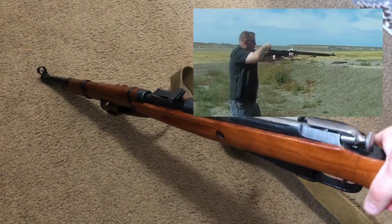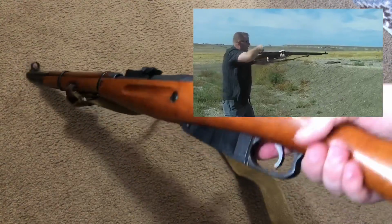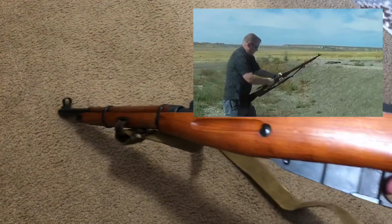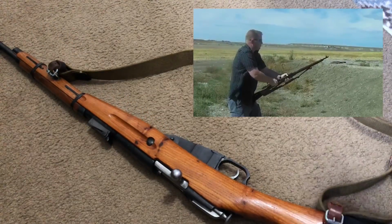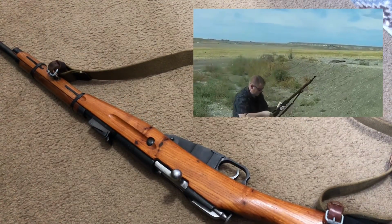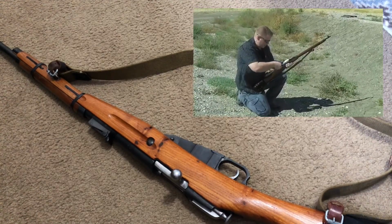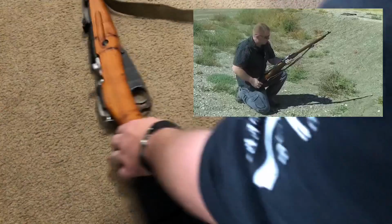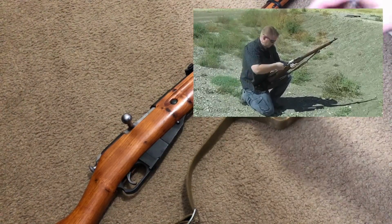The cool thing I like about these old rifles, notwithstanding that they're built tough, is the looks. They look mean. I really like how mean they are. It's the same thing with all the military surplus rifles. I really like the looks of the gun. The commercial bolt action guns out there kind of fall flat. They all look the same, and it is what it is.